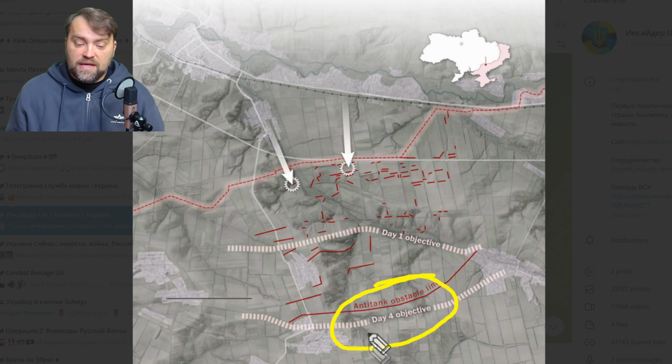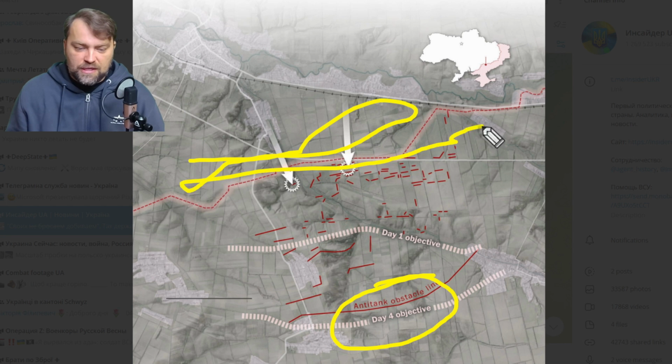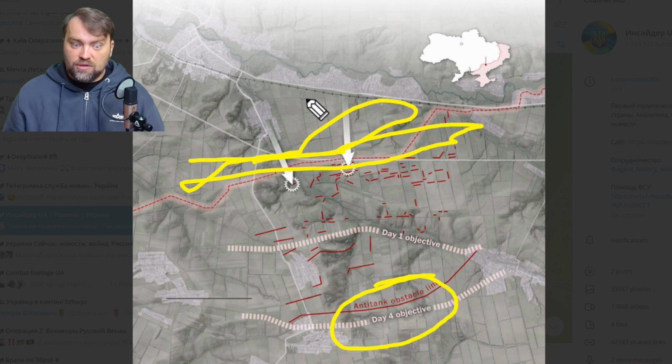On the 4th day of the counteroffensive, Ukraine was somewhere over here, and we were shocked seeing many Leopards and Bradleys burning even behind the front line. So Russia was really expecting this counterattack, or it's better to say the attack in this case. Obviously, the morale of the Ukrainian army dropped.